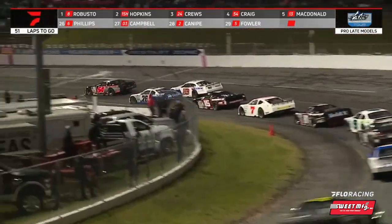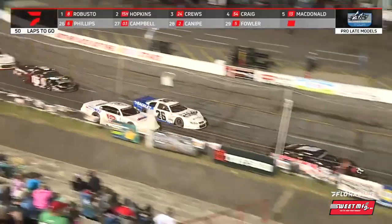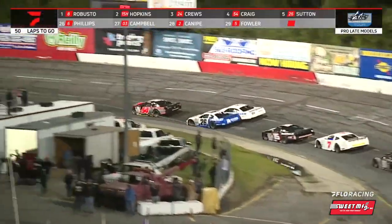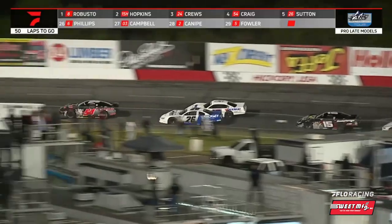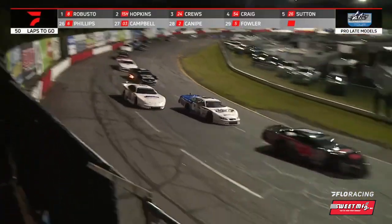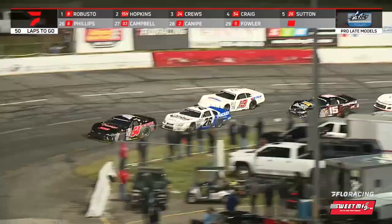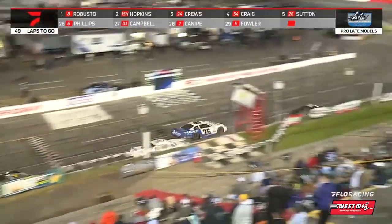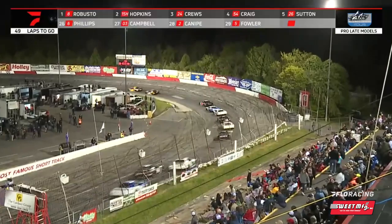Here is Sutton trying to muscle his way down to the inside of McDonald's 13, and Luke Baldwin in the black number 15 just behind. Sutton, one of the biggest movers we've had in this race, started back in the 12th position and finds himself up into the top 5. A little bit of contact there with McDonald, though, entering turn number 3. And boy, McDonald still got a great run off of the corner.